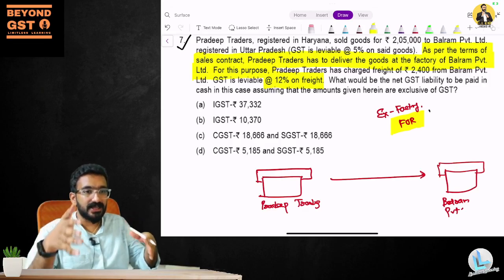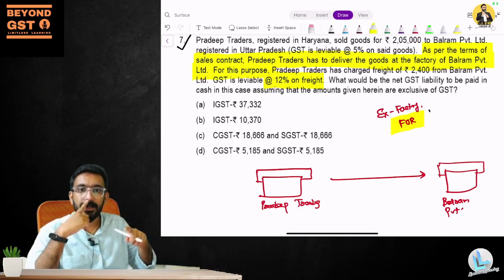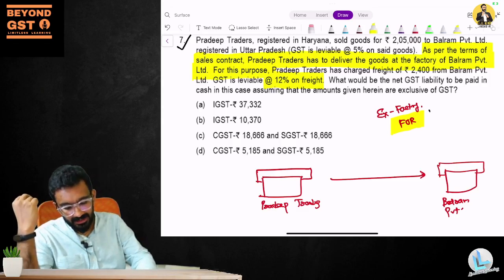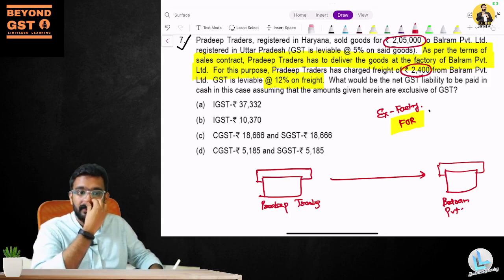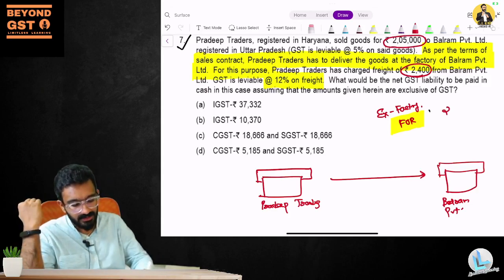Then you have to understand that the entire supply will be taxed at the rate of goods. Correct? So what is the rate of goods applicable here? 5%. So the entire supply of 2,05,000 and 2,400 will be subject to 5%. So what will be the GST that is payable? 2,05,000 plus 2,400 will be 2,07,400, into 5% will be how much?